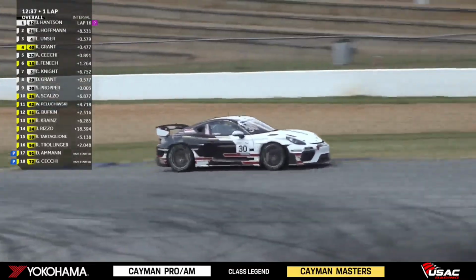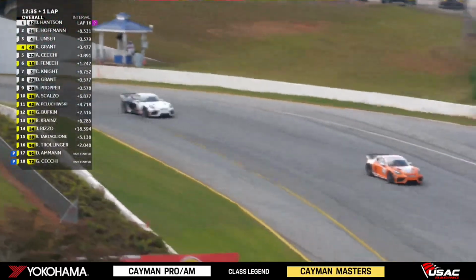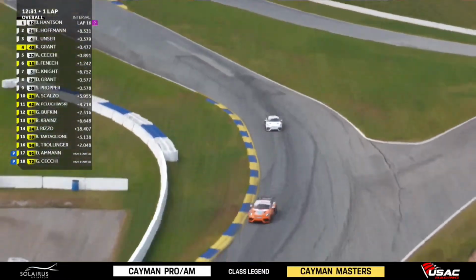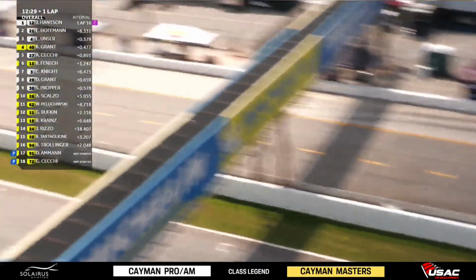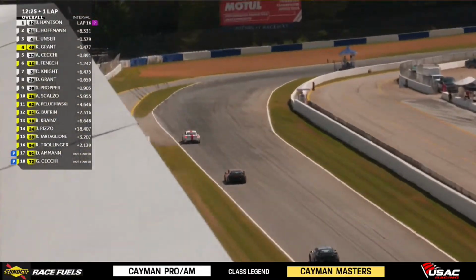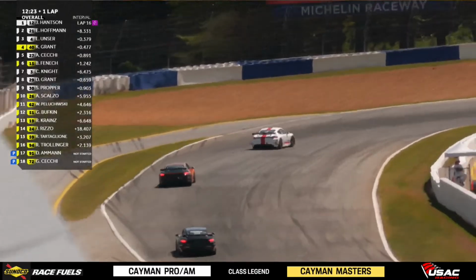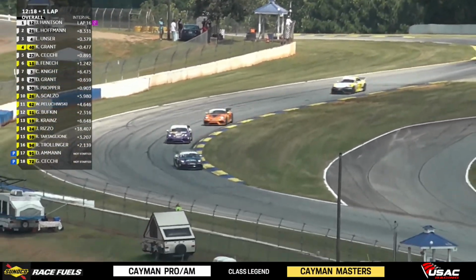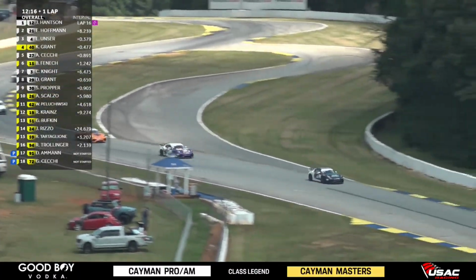So I wonder if Spencer kind of lifted off of the throttle just to be nice to a competitor out there and then all of a sudden got taken advantage of by another one. Really unfortunate in that situation. That was for 5th in class. It looks like Knight up to P5, Grant into 6, and Proper now gets demoted down to 7th.